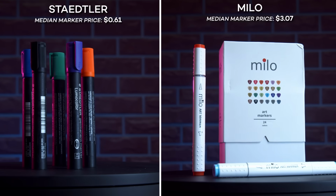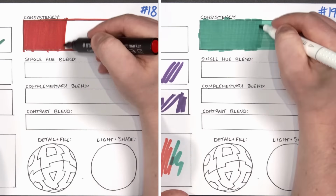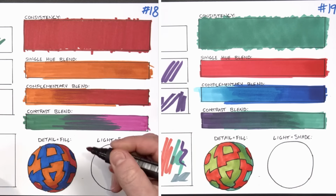It's time for Staedtler to fight Milo. Staedtler is more of a traditional permanent marker, so not great with artistic applications, unlike Milo, which held up really well, had a nice brush tip and some good colours.